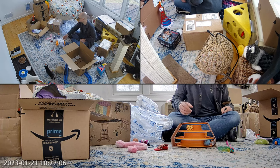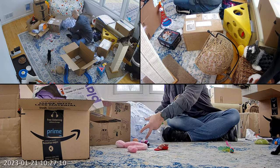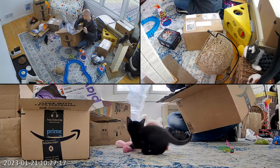I guess I could put that right in there too for now, because I think there's going to be more of that for us to consolidate. We'll find out. This is real good practice for these kids too. And here, this could be our discard box now.